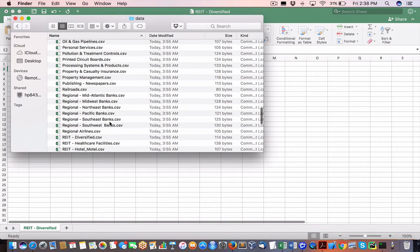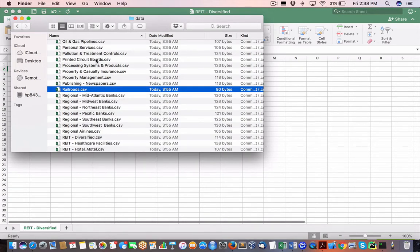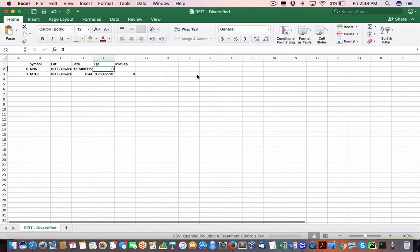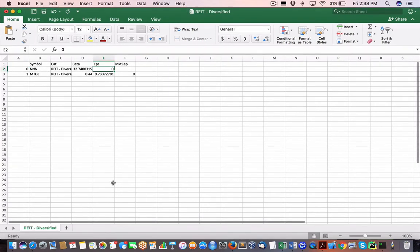Yeah, let's check out some banks. Or how about railroad? Yeah, we did railroad. Pollution treatment. Something tells me that the selection in this one's going to blow. Actually, no. But look at this. They're getting hit. Negative beta, I wouldn't even bother looking at those.